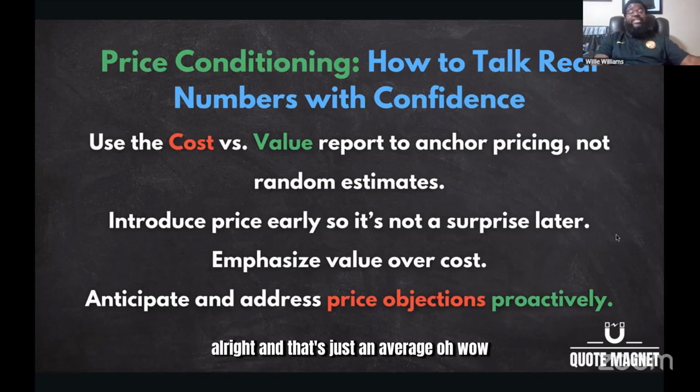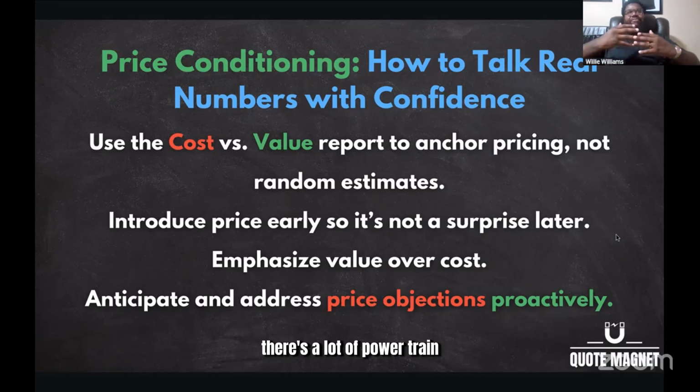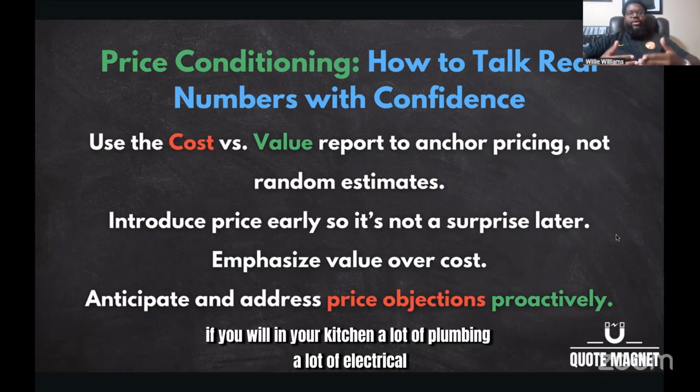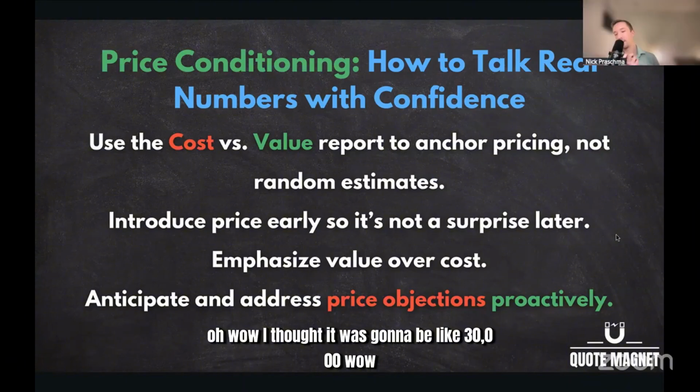And that's just an average. Oh wow, that's a lot. But that's the thing. There's a lot of powertrain, if you will, in your kitchen. A lot of plumbing, a lot of electrical. So it's a lot of that that goes into that price. Wow, I thought it was going to be like 30,000.